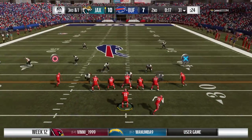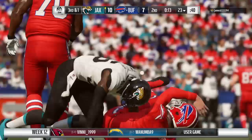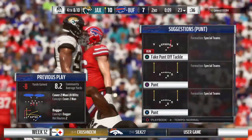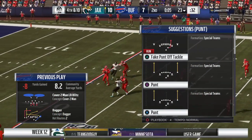Working from the gun here, McCarron. And the Jags get to him as down he goes. Dante Fowler, he's the one to get him, and that's sack number 7 for him on the year.